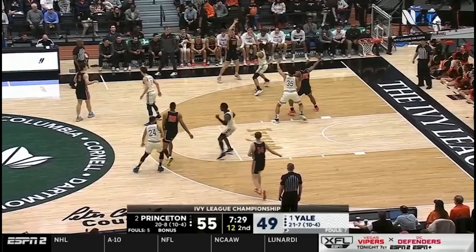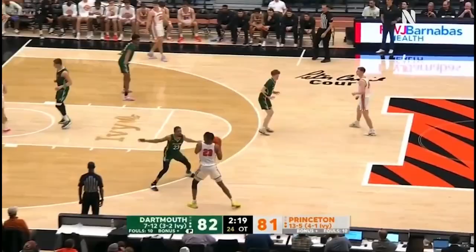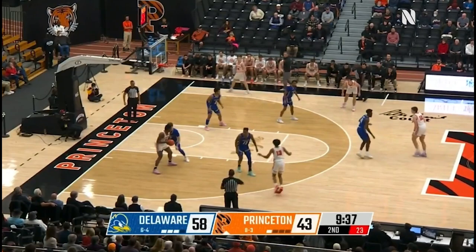In here. He's got to dive. He's got to just dive inside. Oh, Kellman. Awoma feeds the post for Kellman. Kellman down low with the dunk. Great escape pass by Jameer Nelson Jr.